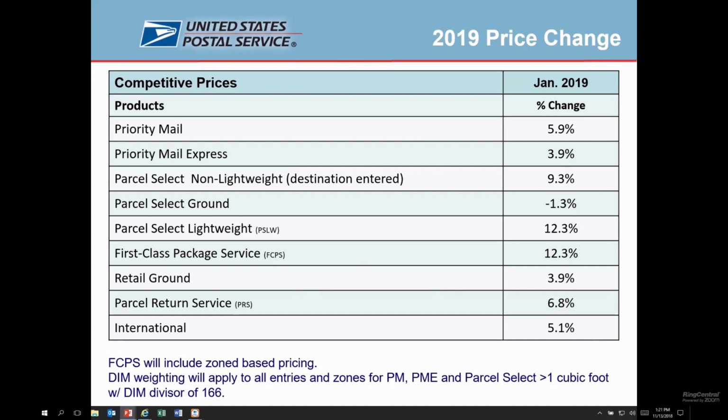Parcel Select Lightweight, as I indicated, higher increases to the lightweight products. A couple things of note here. Retail ground is the same as Priority Mail for under 16 ounces. Our commercial base pricing went up by 3%, and our commercial plus pricing by 6%. And in order to participate, these are for Priority Mail customers, you need about $50,000 a year in revenue.